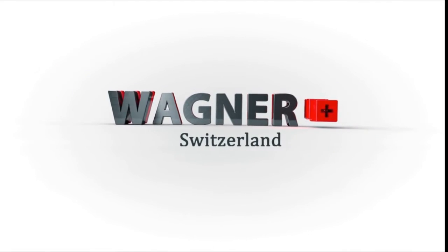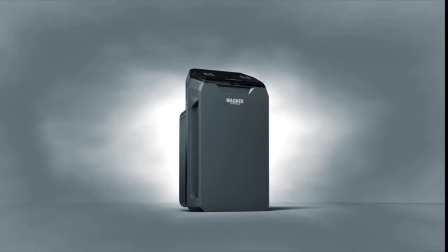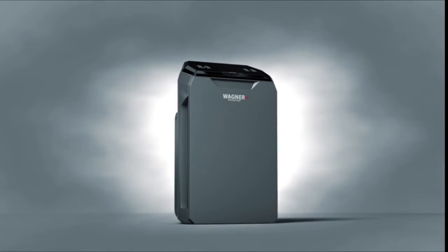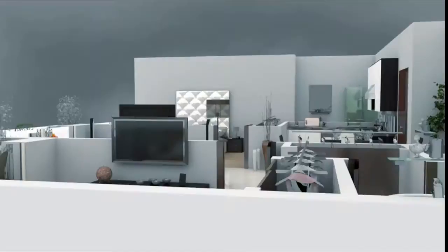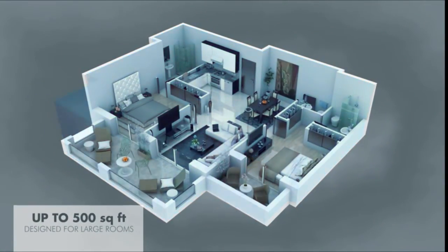Wagner, the leader in electronics for everyday life. Wagner introduces our new ultra-quiet air purifiers, which are designed and priced with the consumer in mind to make your home or workspace clean, safe, and fresh. Now, by using our state-of-the-art technology, you can clean rooms 500 square feet in no time.